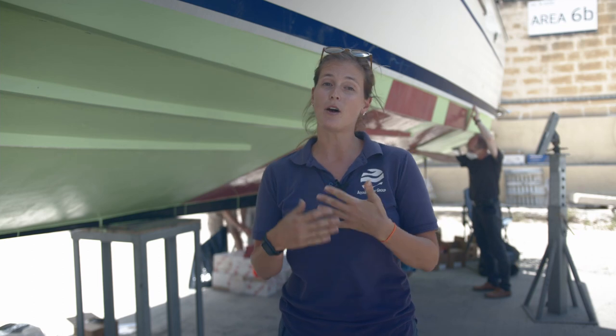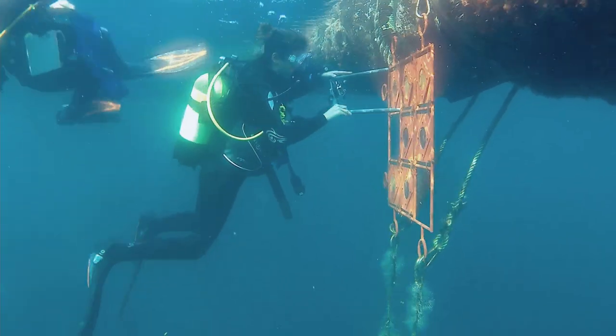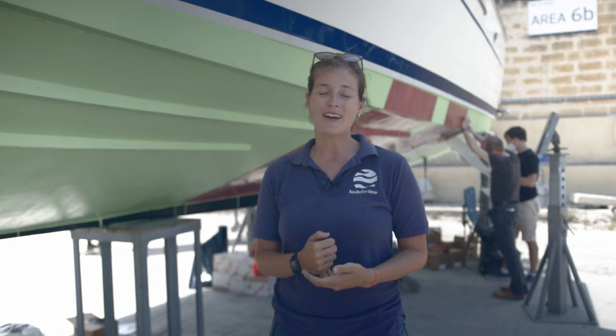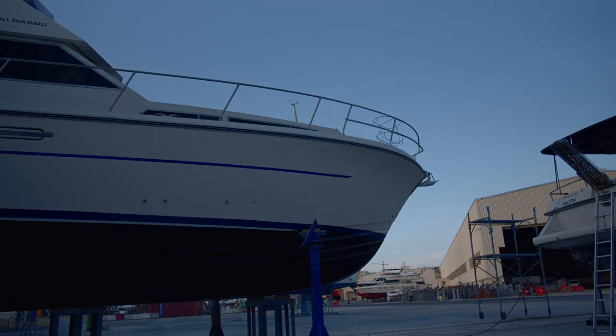For the last 3 years, we have been testing different prototypes and optimizing the AirCoat foil until the final product that we're testing here today. We're really looking forward to Friday, when we will finally be putting the first AirCoat foil in the water on a real vessel.